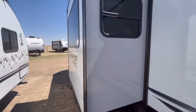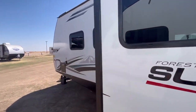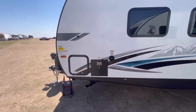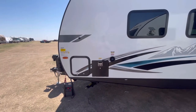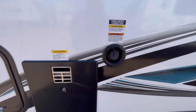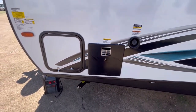Surveyor does laminate every single wall, so you can pound on your slide out boxes, your rear wall, front wall, all that. They're all laminated, which is really nice. And these are going to be more of your luxury lightweight. A lot of people have misconceptions because some of their smaller ones don't have a ducted AC, but these are considered a luxury lightweight. Now right here is going to be your fresh water connection, 6-gallon gas and electric water heater, and the other side of your pass-through storage.